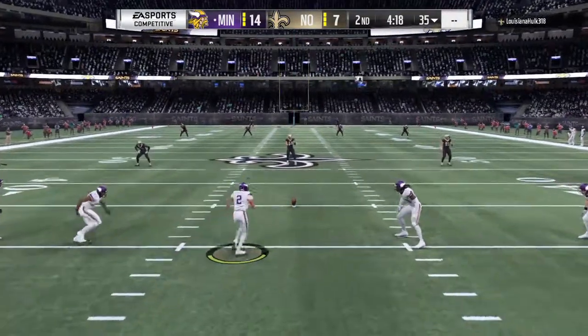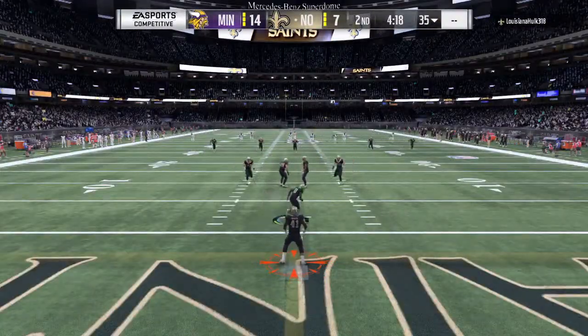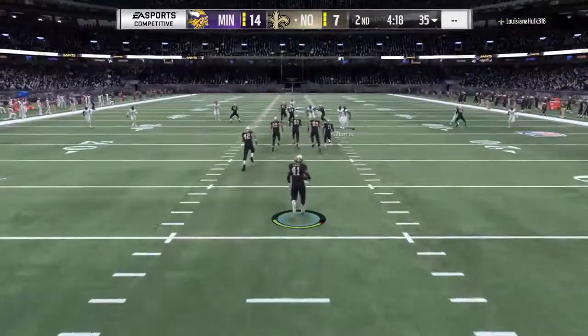Forbath out to kick this one away. This is fielded a couple yards deep.